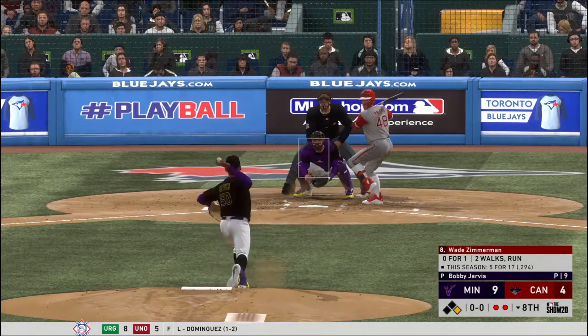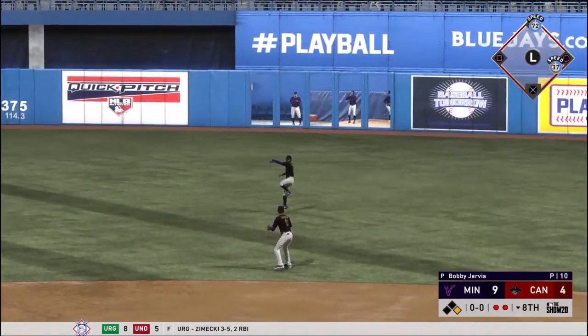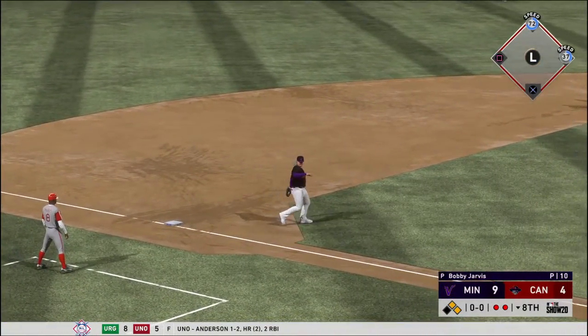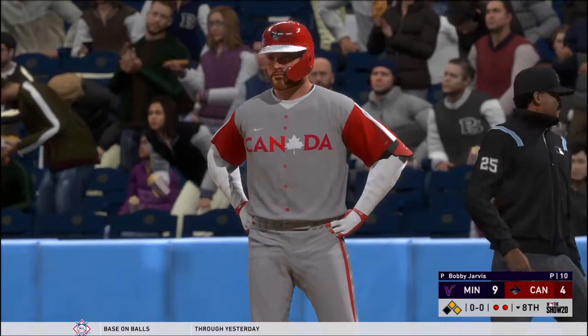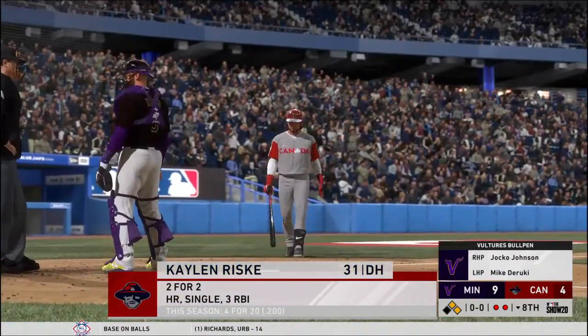In now, Wade Zimmerman. And he hits it hard to the right side. It's through for a base hit, and he's 1 for 2 now. And that runner will go no further than second as there are two aboard now. Now batting, the designated hitter. At the plate now is the designated hitter, Kalen Risky.